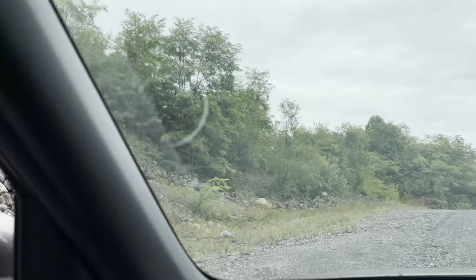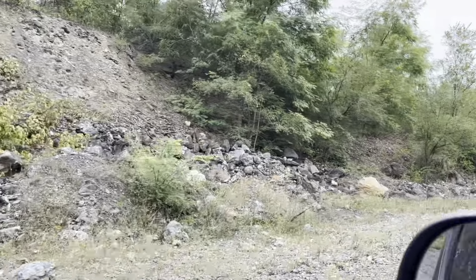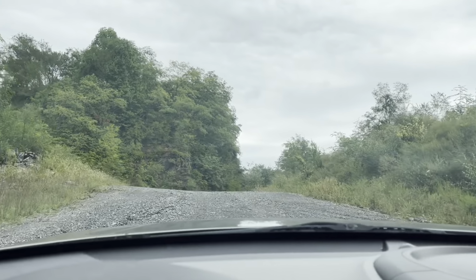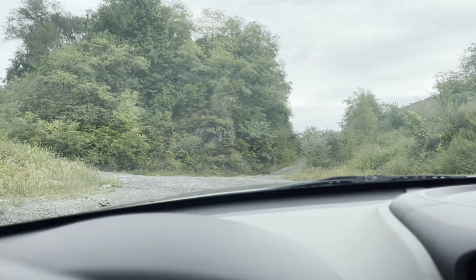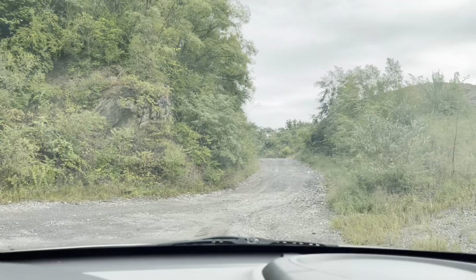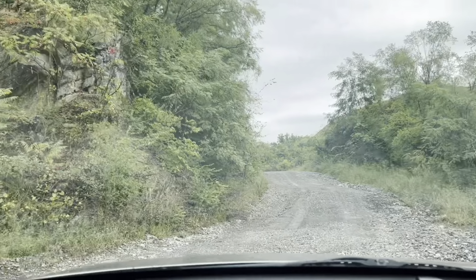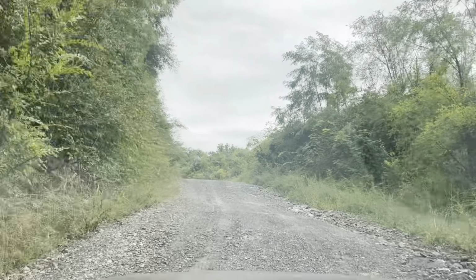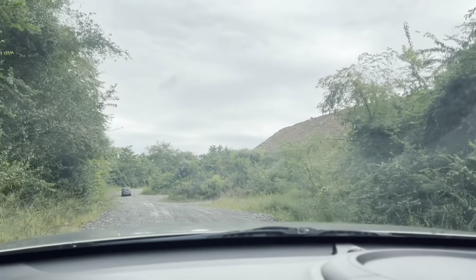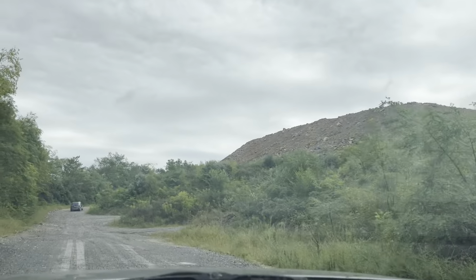Heading up to where the Wavellite is. We have to park up here and then we'll walk the rest of the trail up. I can see where you can get lost back in here. But I don't mind getting lost in the quarry. How nice.